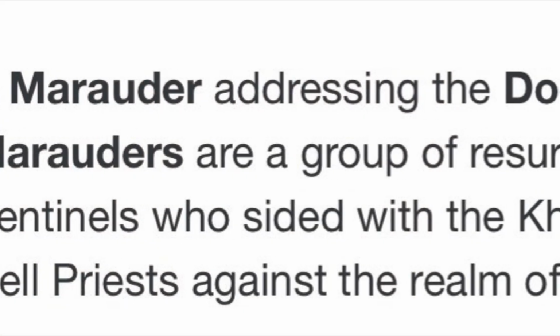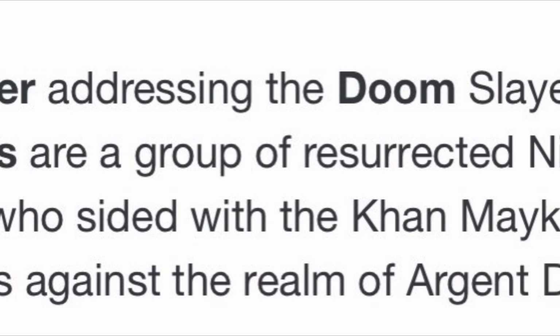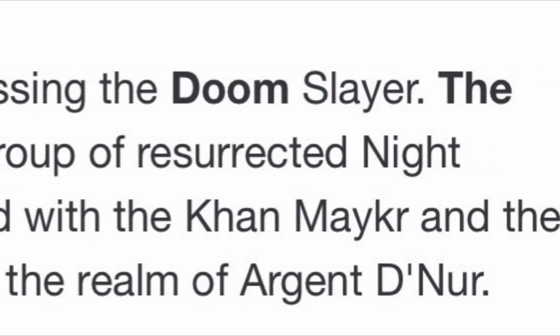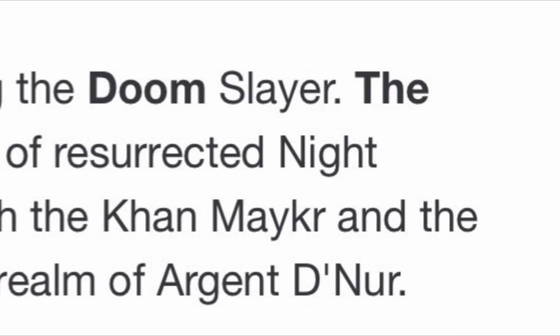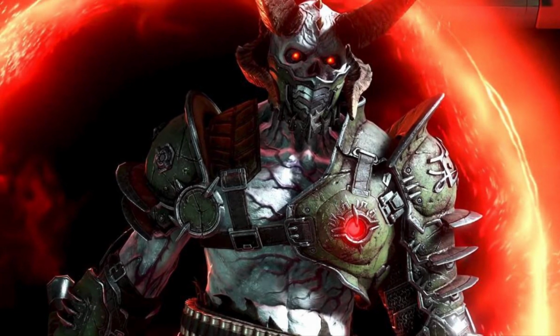And just if you're curious, the Marauders are a group of resurrected Knight Sentinels who sided with the Con something or other. You know what? I don't care what this is. It's based on a video game. It looks like a cool toy. And he has a really cool voice, by the way.